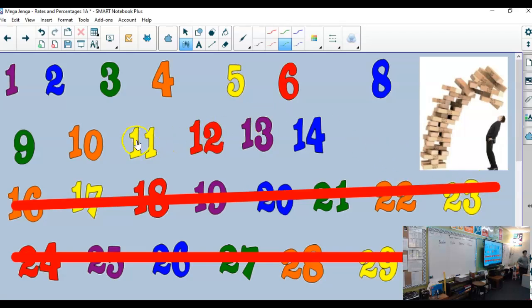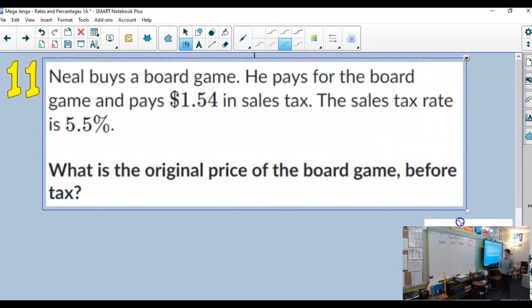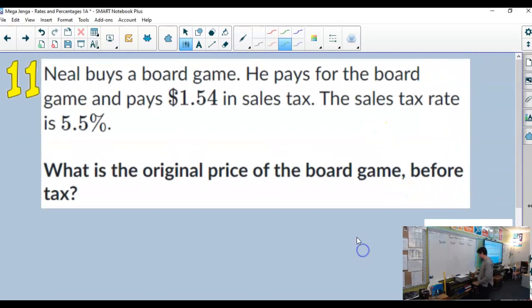Lakin, pick our next number. Probably 11. Are you sure about that probably? Here's your board game question. If Neil paid $1.54 in tax, if you want to make life easy, you guys can just take Euclid, or if you like either of the other guys better, up to you. If that is the tax amount, what is the actual price of the board game?